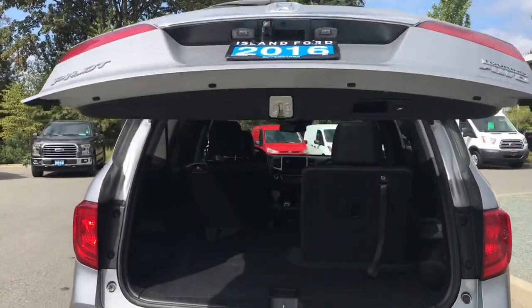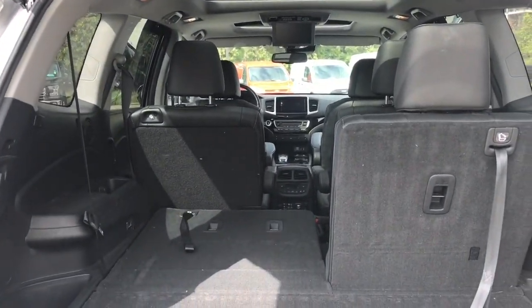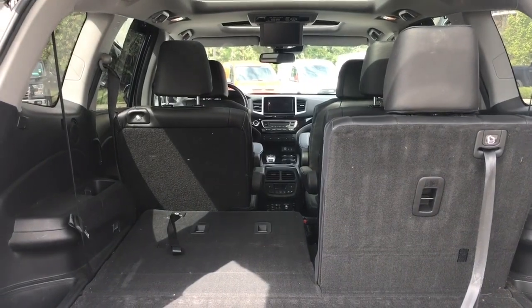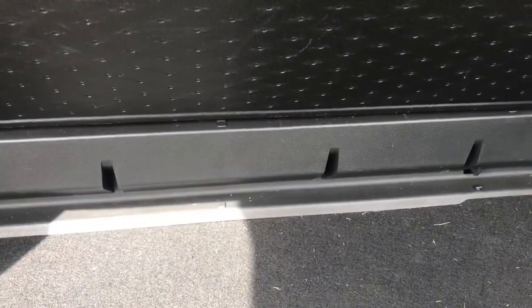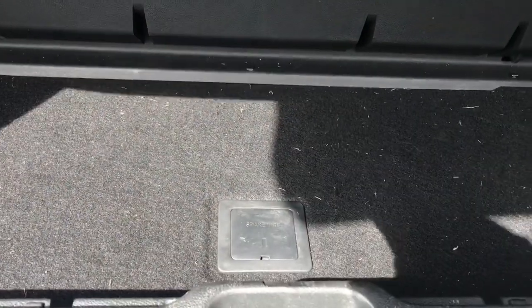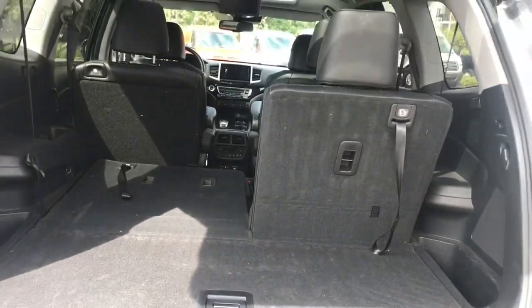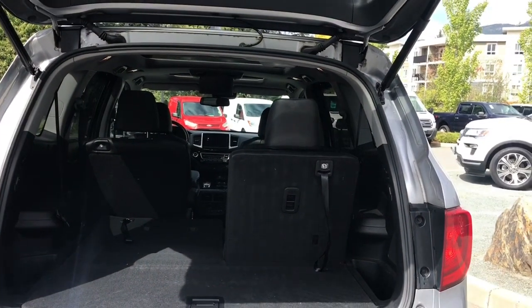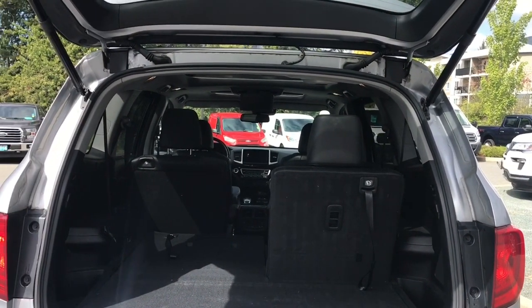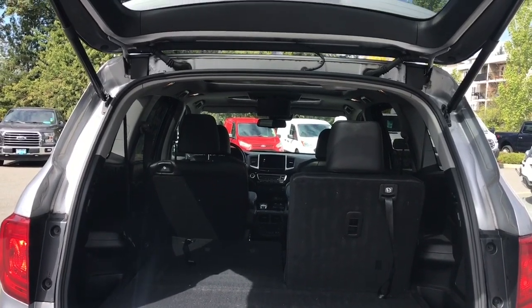And inside you've got the 3rd row that's in a 60-40 split right now. It also comes with an all-weather mat that folds in the back, which is quite nice. And then you have your area underneath here that you can put items as well to store things. You've got bins on the side, as well as tabs and cup holders for the 3rd row passengers. And you just use these straps to lift and lower the seats. As well, you're seeing the anchors on the back of those seats to be able to tether baby seats.